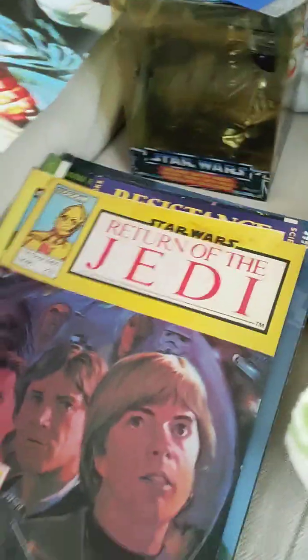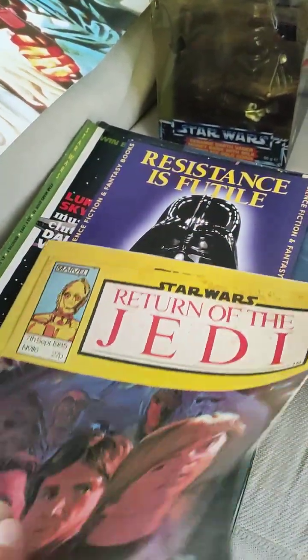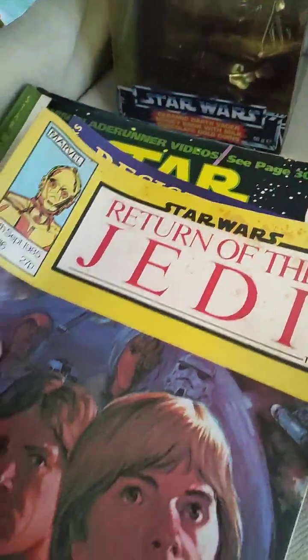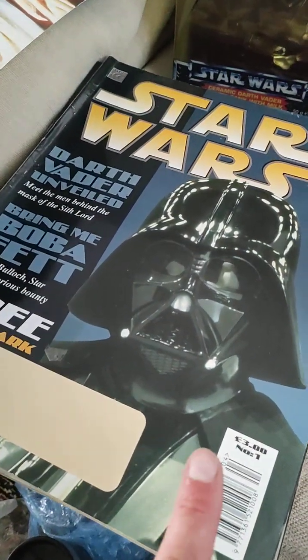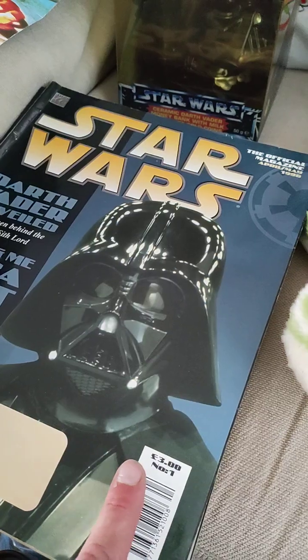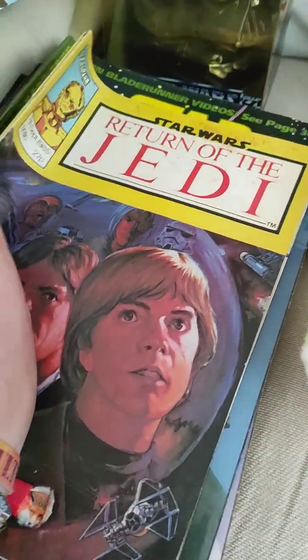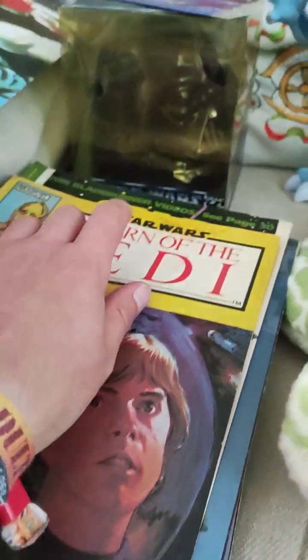So found these Return of the Jedi comics, and then there was another old one, which was Star Wars featuring Indiana Jones. Asked how much these were, thinking they might be a bit expensive, but they were 50p each. He has issues 1 to 9 of these 1990s Star Wars ones as well. So I ended up buying, what was that, 9, 10, 11, ended up with 12 of those.